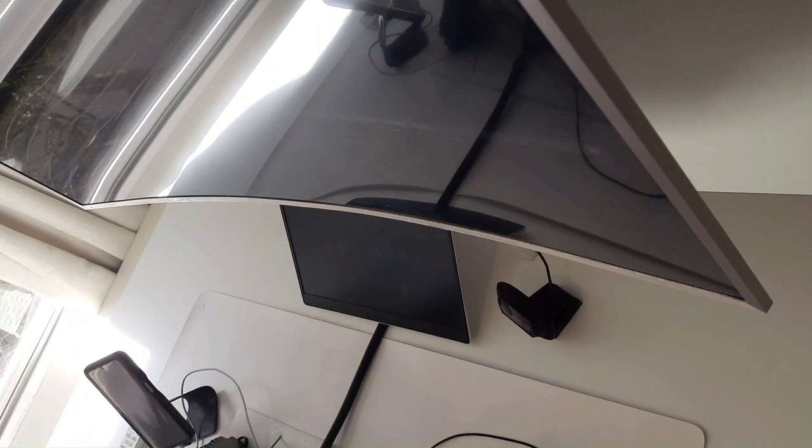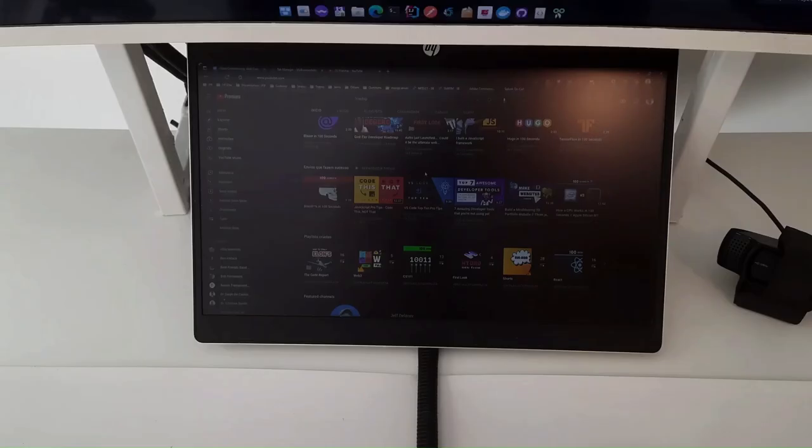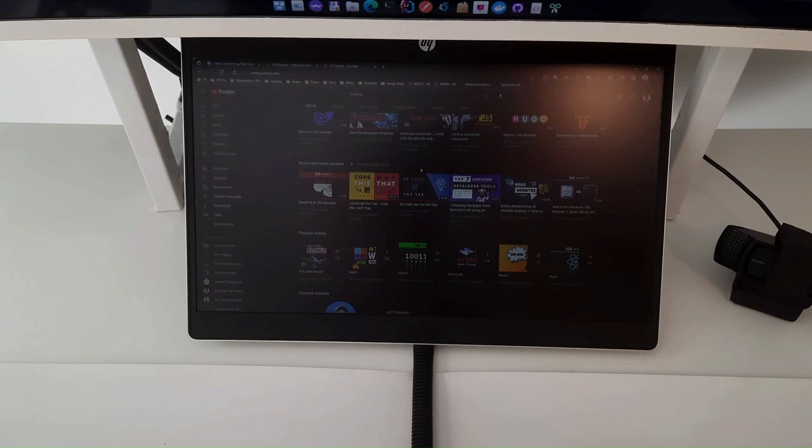Below the big screen, I have my stationary laptop display. It is stationary because it stays attached to the back of the big monitor. I use this Full HD display when I need to share my screen during meetings.